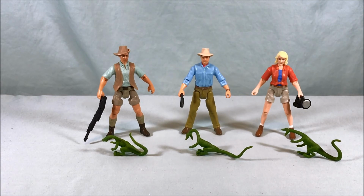A lot of nice articulation. Paint's sharp, looks good. The little dinos that they come with are fun. Minor complaints about these, but overall, I think they're fun. I think you're going to be excited. I think kids looking for figures from the new movies are going to be happy. I think collectors who are looking for a little bit of original Jurassic Park nostalgia are also going to be happy. They're nice figures at a decent size with decent paint and articulation, and they're not going to break the bank or anything like that. So I recommend them.